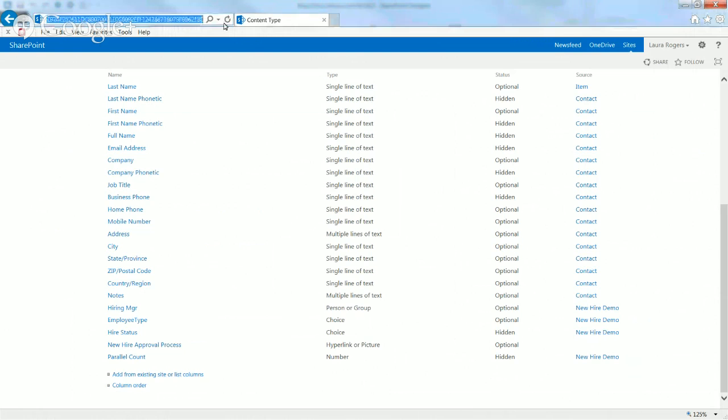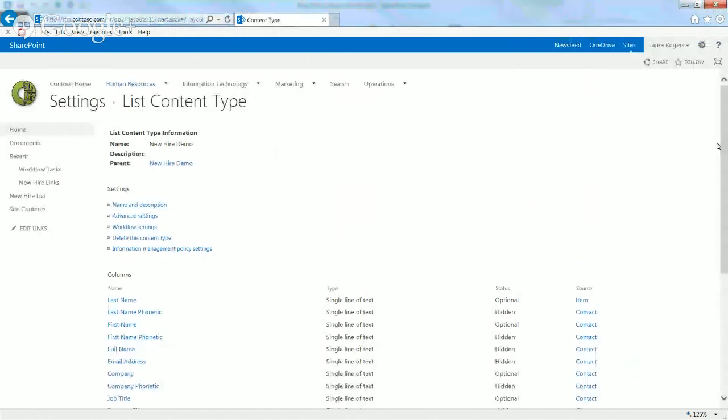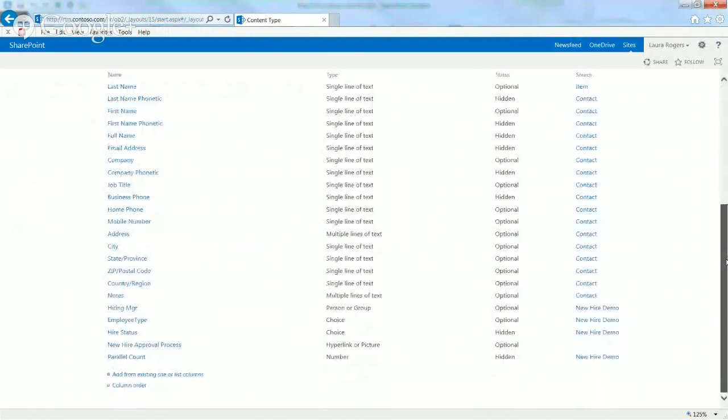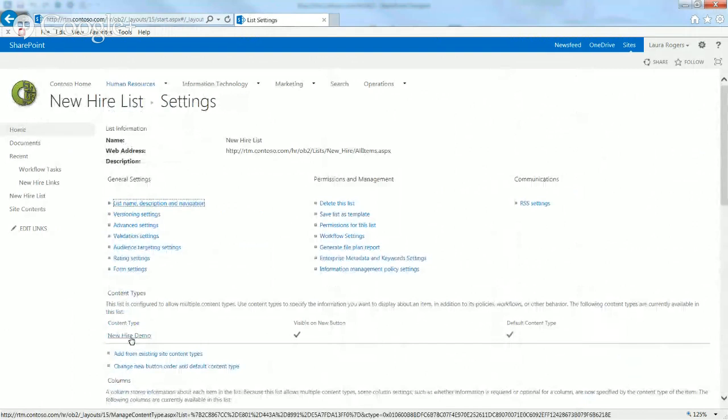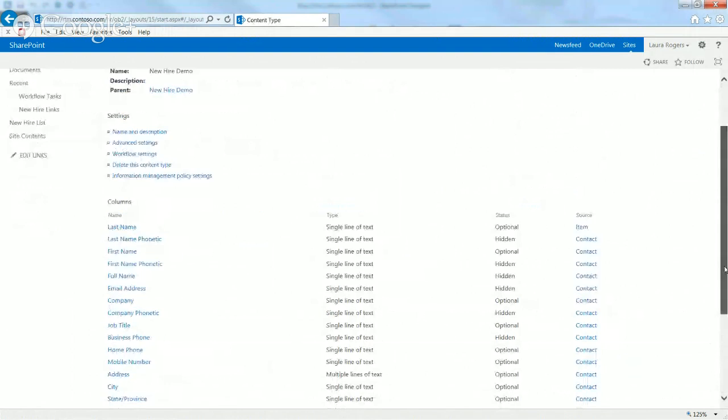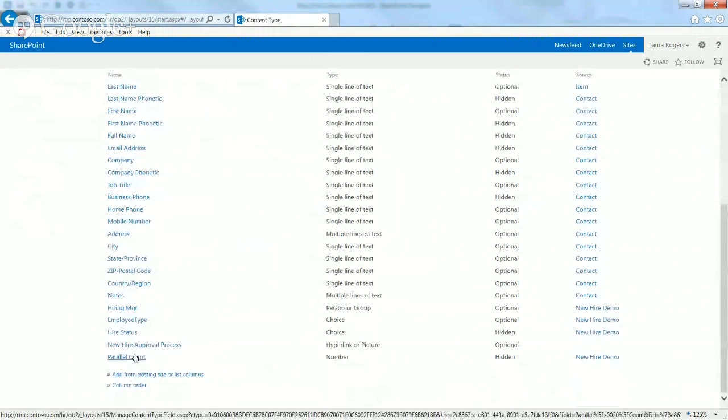This is like one of those cooking shows where you stick something in the oven and then come back to it. It didn't put it in there, so I'm just going to go add it. So right now I'm in the settings of my new hire list, in my content type in here. And it's supposed to be new hire account, and it's not in here.